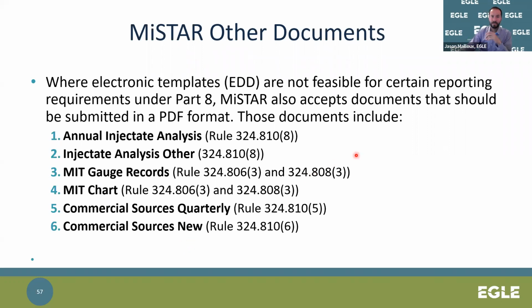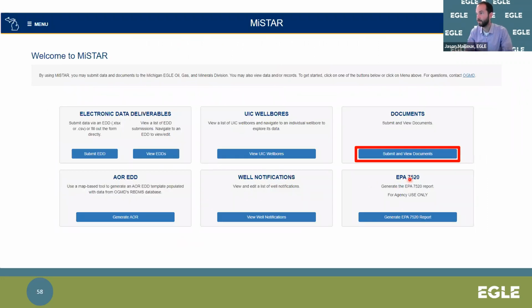But I said this slide was at the beginning. This was in yesterday's presentation. There aren't EDDs for everything, right? We've talked about it. My injectate analysis. I got this PDF from a third-party company that did my injectate analysis. What do I do with that? And all of these can come in various formats. So those come in through submit documents.